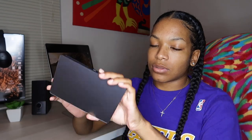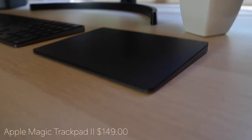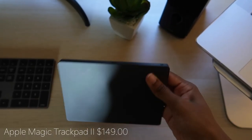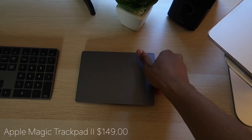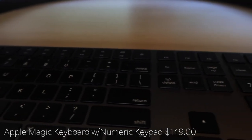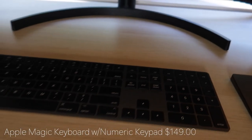Now I'm going to show you guys the trackpad that I use. This is the Apple Magic Trackpad 2. This is the wireless one in black. It has a port up here for charging, and it connects through Bluetooth. Okay, now onto the keyboard. This is the Apple Magic Keyboard with the numerical pad. This is the full keyboard, and it's in black.